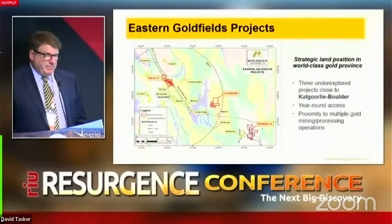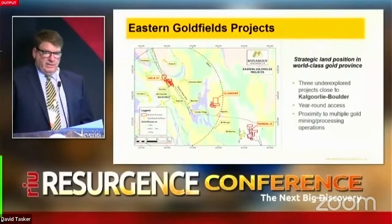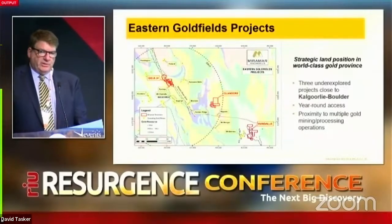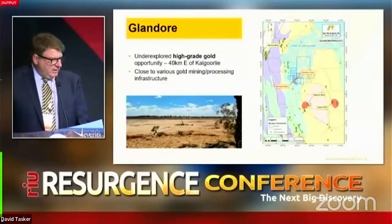If we skip down to the Eastern Goldfields, where our main focus has been, we've got 3 projects in close proximity to Kalgoorlie. Great locations there. Obviously, Gidgee right on the highway north of Kalgoorlie, Glandor about 40 kilometres out, and then Randalls a bit further out again. And the key thing about all these projects is that they're underexplored, but they're very close to existing mining and processing operations. So if we find something there, we've got a number of options at how we monetize the projects.